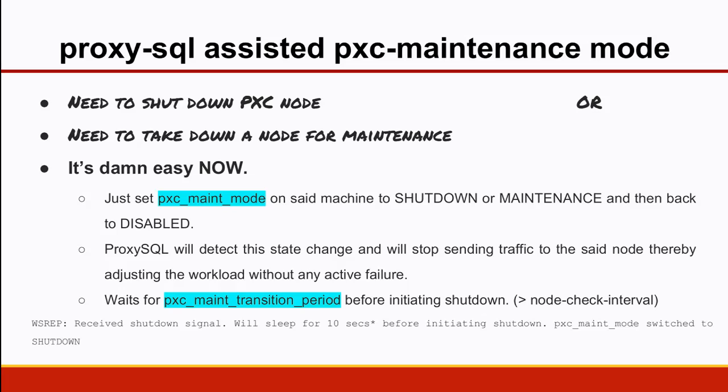The DBA says, well, I want a simple solution. I can log into the node. I'm not logging into ProxySQL, I'm logging into the node, and I want to shut it down. Well, we said, okay, fine, not a problem. You can do that with this new thing which we call ProxySQL assisted PXC maintenance mode.